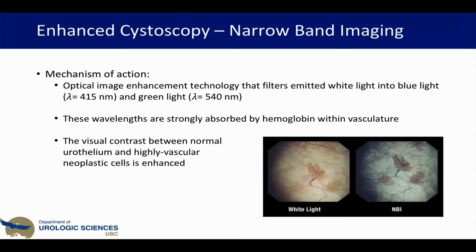If we move on to another technology, narrowband imaging, the indications and guideline recommendations are the same. There's no contraindications. The mechanism of action here is it's actually an optical imaging technology that filters white light into blue light and green light. These wavelengths are strongly absorbed by hemoglobin within vasculature, and then the visual contrast between normal urothelium and highly vascular neoplastic cells is enhanced.